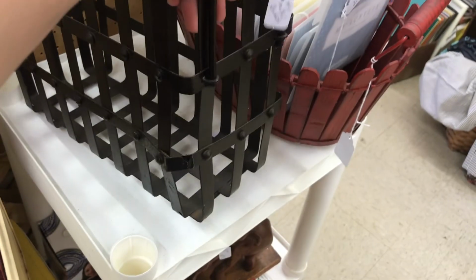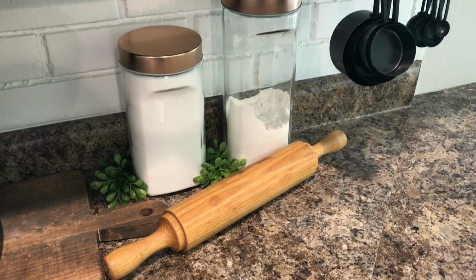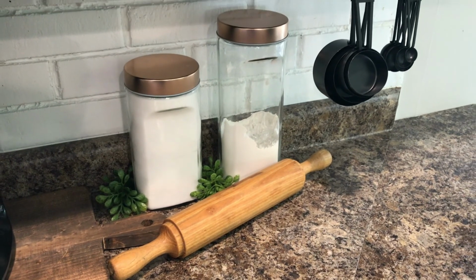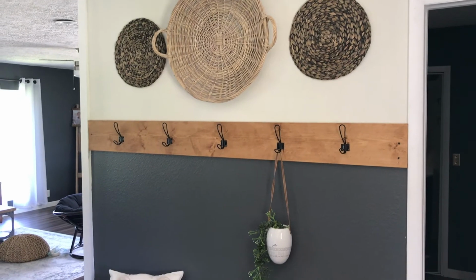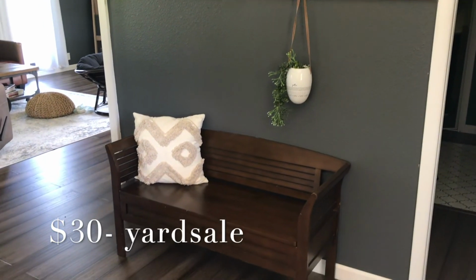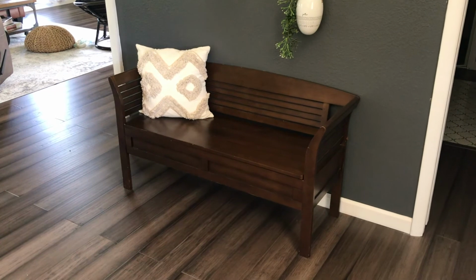Okay, you guys, now that we have been thrifting, I'm going to show you guys a few things in my home. They're thrifted items and they're also clearance and secondhand, so I will give you the price of them and then also where I found them. So this rolling pin here was $2 at the thrift store. That is the thrift store that I showed you guys recently in this video. And then our accent wall here, if you're ever wondering where this bench came from, it is actually a yard sale find. So I paid $30 for it and it does have storage in the bottom, so awesome find.